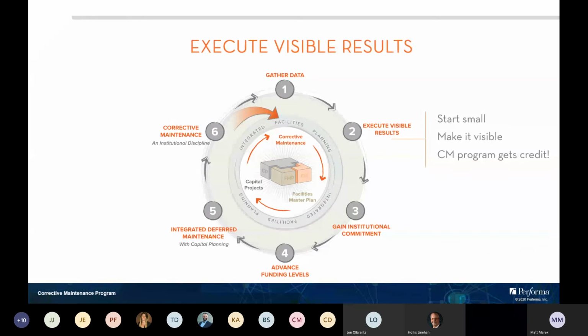And then you want to start small, or you might need to start small, I should say. I'll give an example. One of our clients had identified $30 million in deferred maintenance.